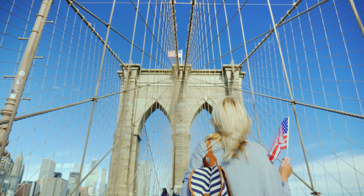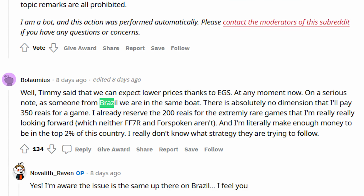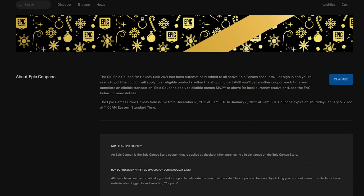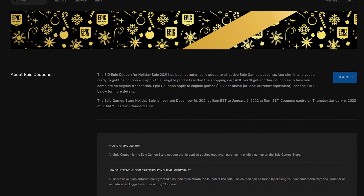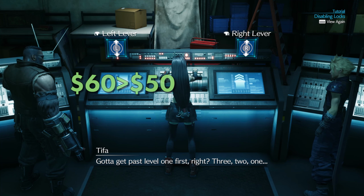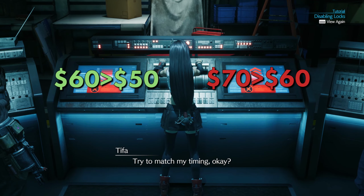That's if you're in the US. I've heard anecdotally that they didn't even bother with regional pricing, so in some places like Brazil, it's absurdly expensive. Now, I will say that technically I paid $60 for the game, as Epic has some kind of holiday promotion going on that provides a coupon for games over $15. Even so, it should have gone down from $60 to $50, not down to the standard full price.